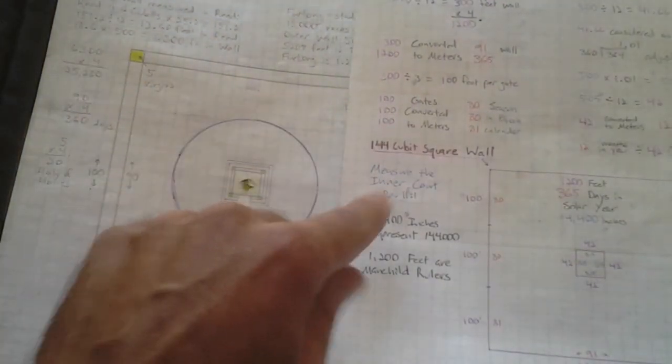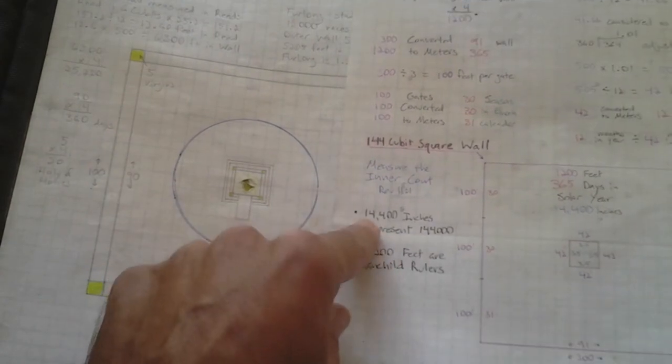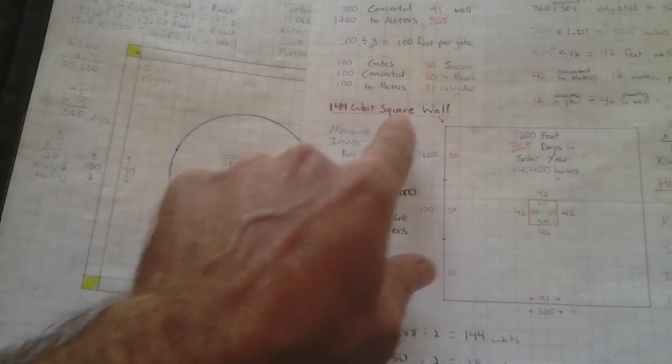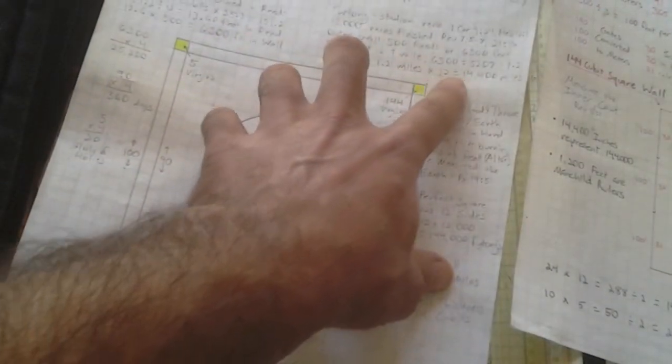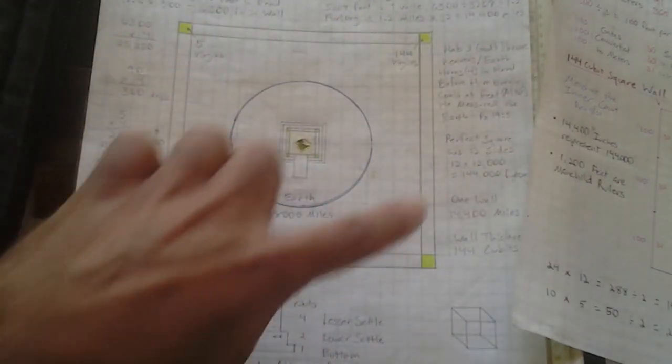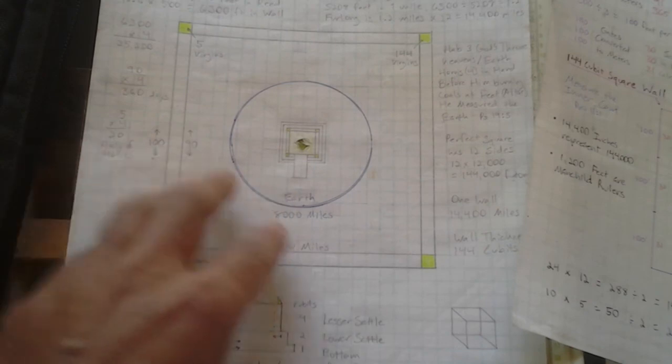Remember I showed you over here? Look at this. There were 14,400 inches in the 144 cubit square wall. Now, we have 14,400 miles. This is New Jerusalem. It's larger than the earth, guys.